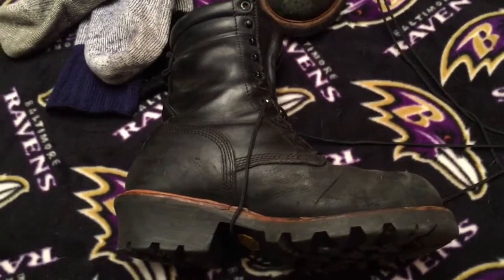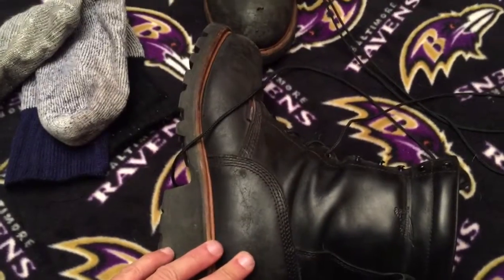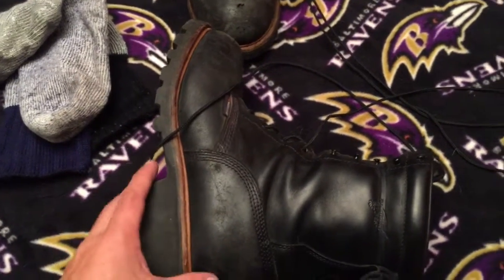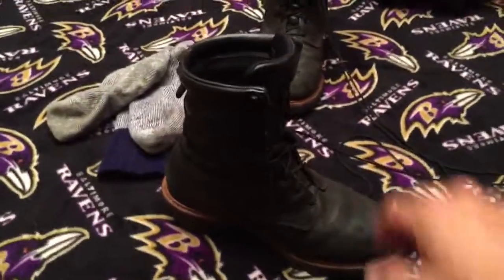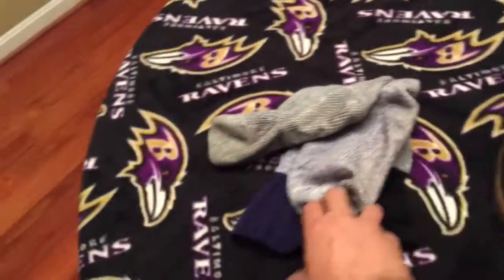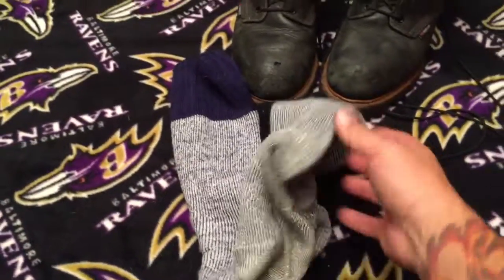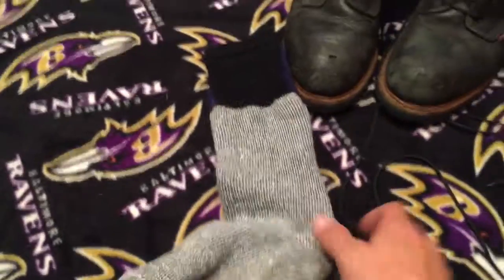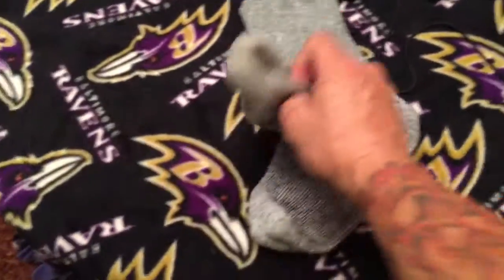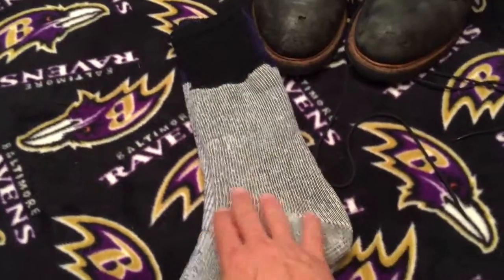I would love to ride with tennis shoes, but after being in a couple accidents that I have been in, I just can't bring myself to do it, because obviously an accident's gonna happen when you're not prepared for it. Here's a pair of the socks I always wear thick socks in the wintertime. I don't know what these are made out of or where I got them, but they're probably 1,000 years old. I kind of hold on to stuff, especially like this.